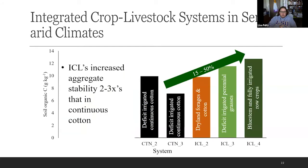We also looked at systems that had been in place for about 5 years at that time, and compared them in relation to farmer practices. So this bar on the end is actually a producer that had Old World Bluestem for part of his field, and the other part was in row crop. And when we compared that to continuous cotton production in West Texas, we saw a 50% increase in soil organic matter and soil organic carbon. So we are seeing the benefits of adopting some of these conservation practices.